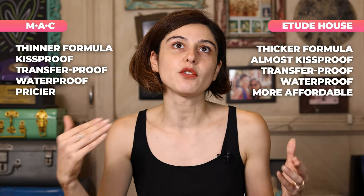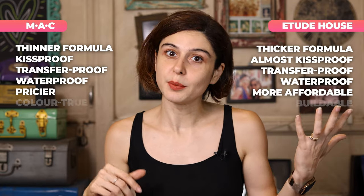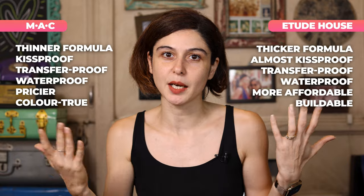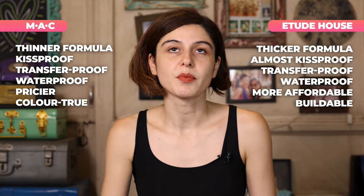The one standout feature is definitely the formulation. That's thicker, but it's also more buildable. This is kind of like if you just wear one layer, you feel like you don't have a matte lipstick on, and it stays on and looks amazing, feels amazing. Overall, definitely the price difference, I guess, somewhere is justified because obviously this gives you more.